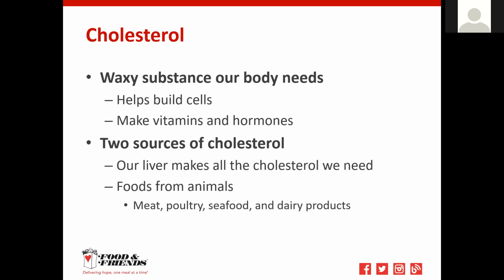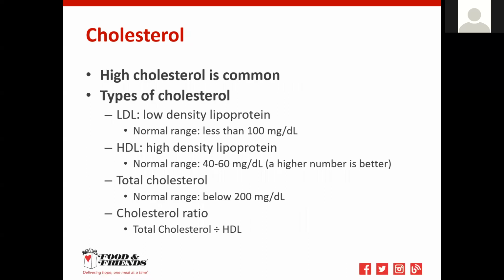So meat, poultry, seafood, and dairy products all contain cholesterol. And for most people, if you eat some food with cholesterol, usually our bodies will stop making more cholesterol. But there's some people whose bodies will continue to produce cholesterol even if they're eating some. So in that case, the cholesterol can accumulate in your bloodstream. And if you have high cholesterol, you're not alone. It's very common. 95 million Americans have high cholesterol. And it's really important to know your numbers.